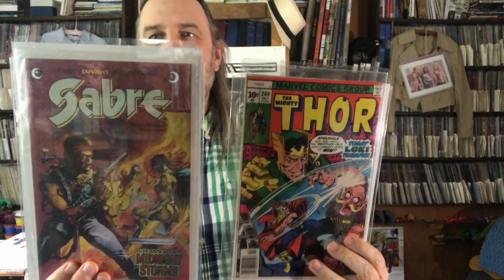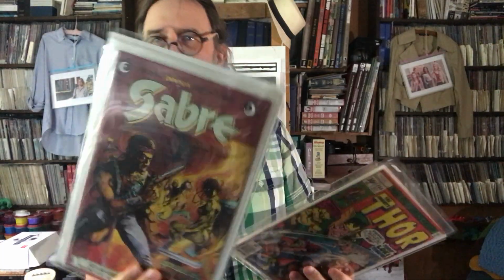A pretty big week. Got 9 comics, because 3 of them were from 2 weeks ago. But first, we're going to show you the top of the printer museum books that I had on top of my printer that I was looking at all week. We've got Saber number 6, is this? Saber number 6.